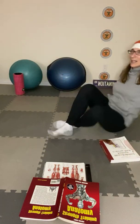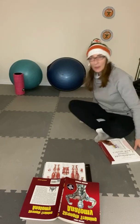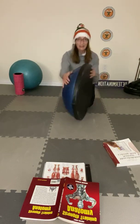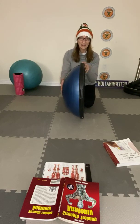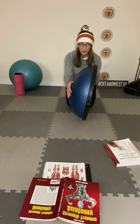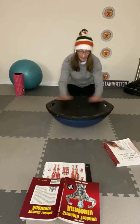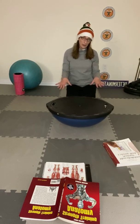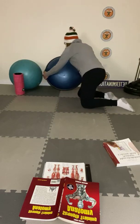So you can see behind me, I have got a Bosu. If you don't know what a Bosu is, or you don't even know what the name means, this is a Bosu. It means B-O-S-U, both sides up. That's what Bosu stands for. They now call it a balance trainer, but both sides up is where it came from. So you see I have a Bosu.